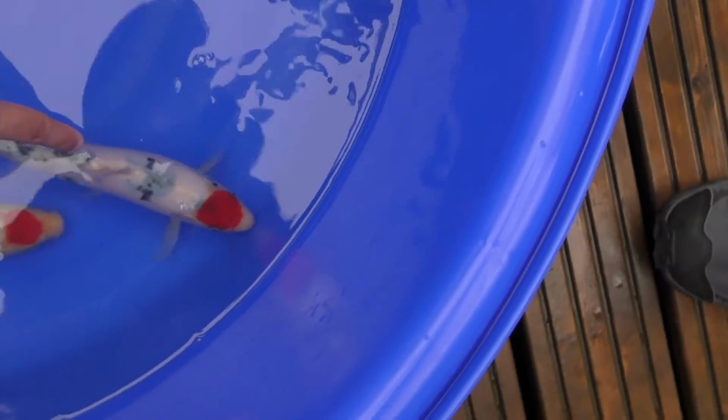Now what about the small ones, the Tanchos? The white ones, the ones with the red spot on their heads. I'm not sure. Take your time. No pressure, but there's one that looks really nice. I think it's this one here. Go on, Dylan, show us. This one here. That's from Takigawa.